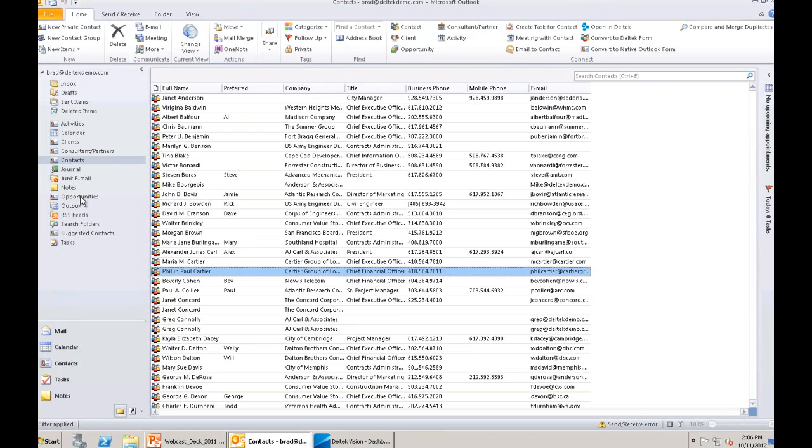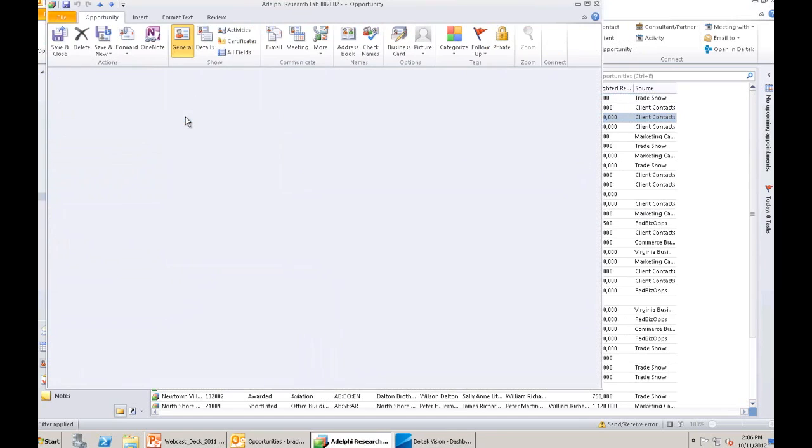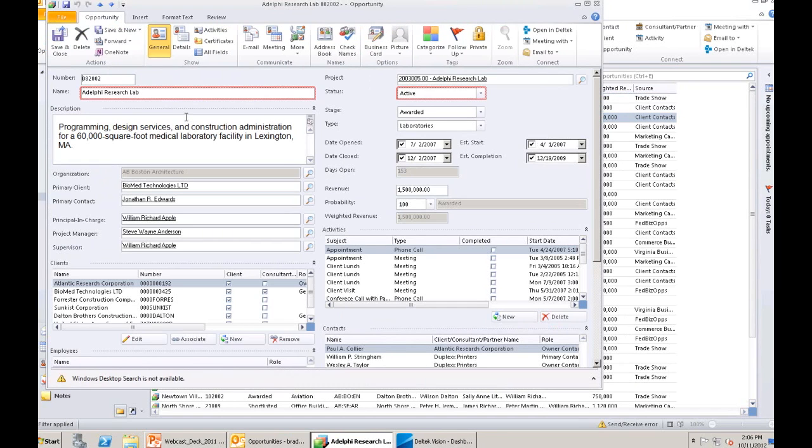Now moving on to our opportunities folder, I can see all the opportunities that I have out there. For instance, if I go to my Adelphi Research Lab opportunity, I can see from this view what the description of that opportunity is, all the clients that are associated with that particular opportunity, the activities that we've had in the past, and the different contacts that are associated with it. But I can also make changes to the opportunity record directly from here as well. You can see my stage is actually awarded already, but if it had been pending or shortlisted or whatever, I could come in and make that change here.